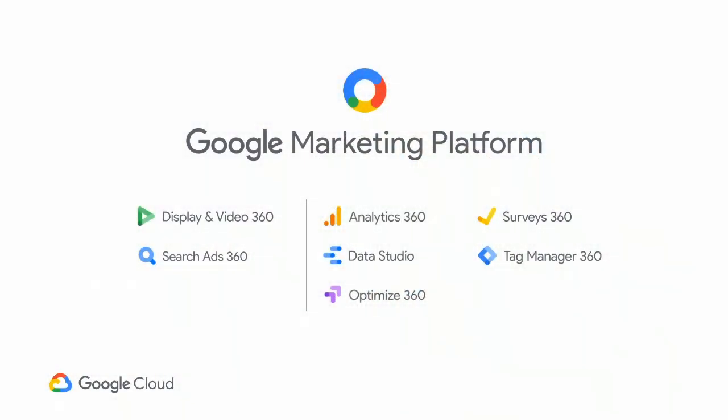Let's start with an overview of Google Marketing Platform. At the highest level, the platform is a collection of products that helps you get much more value out of your marketing programs. Let's go through each of the 7 products that are within, as you can see here on screen. We're going to start with Display and Video 360, which is our product for planning and buying your display and video campaigns. And this is actually true across the entire internet, as there's a large network of sites that you can target through Display and Video 360.